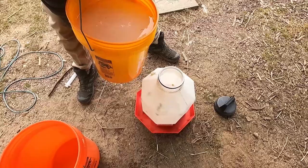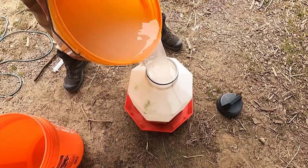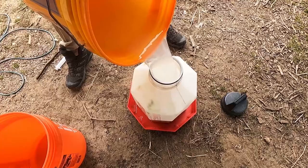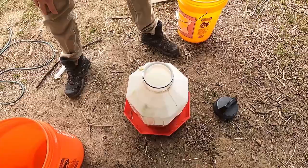So here we go. I do want to be very careful, and obviously a funnel would work better, but I think I have pretty good aim. I've been doing it for years. And also, this helps mix it too. I just had a thought as I'm doing this, this is also mixing the solution even further. Okay, here we go, 5 gallons.